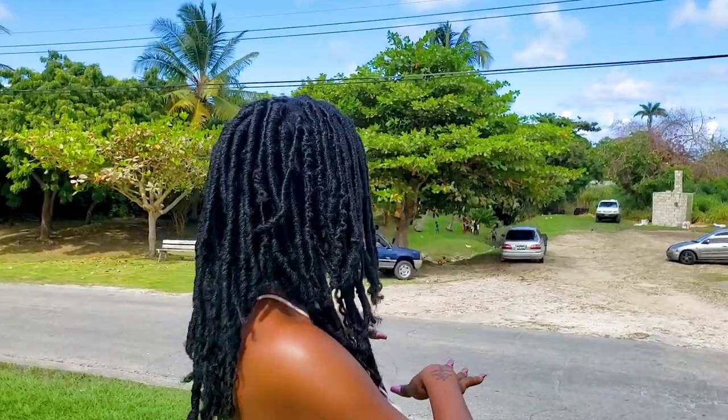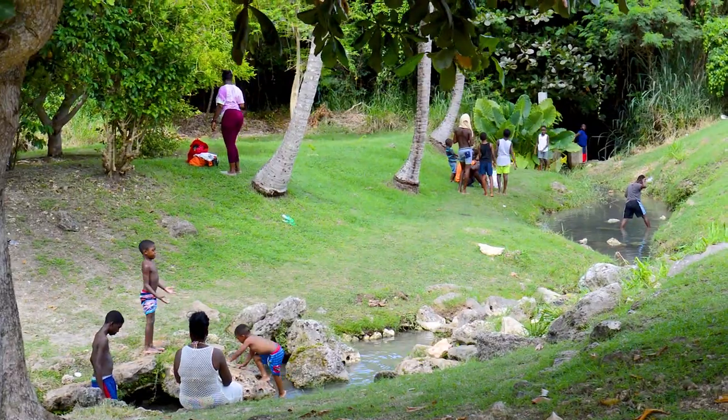So right across from Treehouses Park, we've got the natural freshwater spring here. As you can see, the boys are catching their fish, they're having fun. It's a great place to come and see Barbados and everything authentic about Barbados.